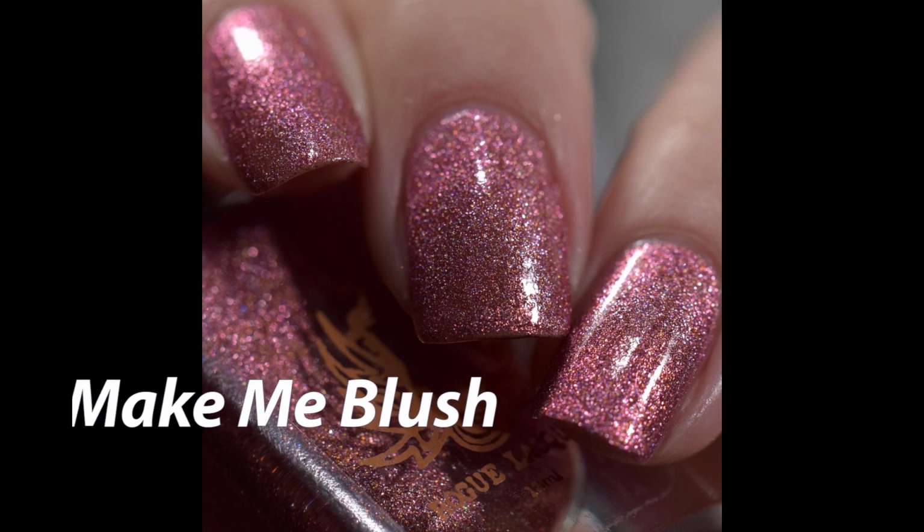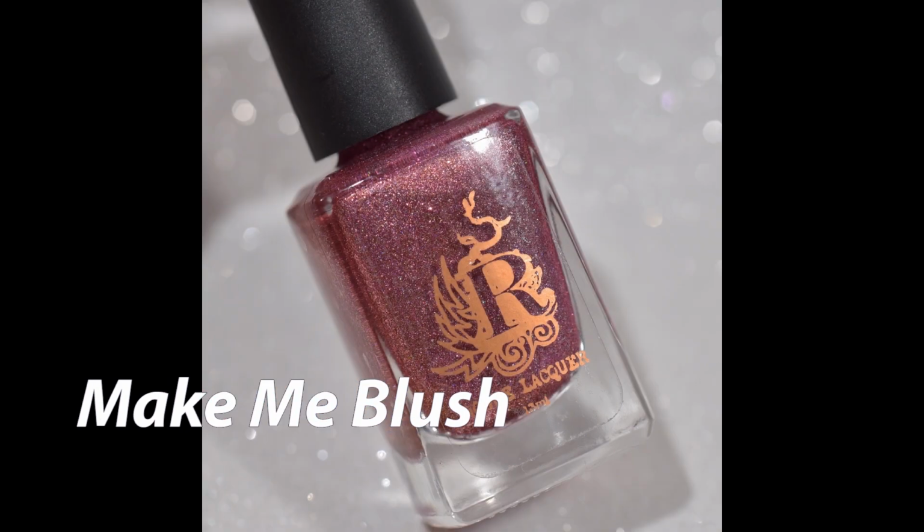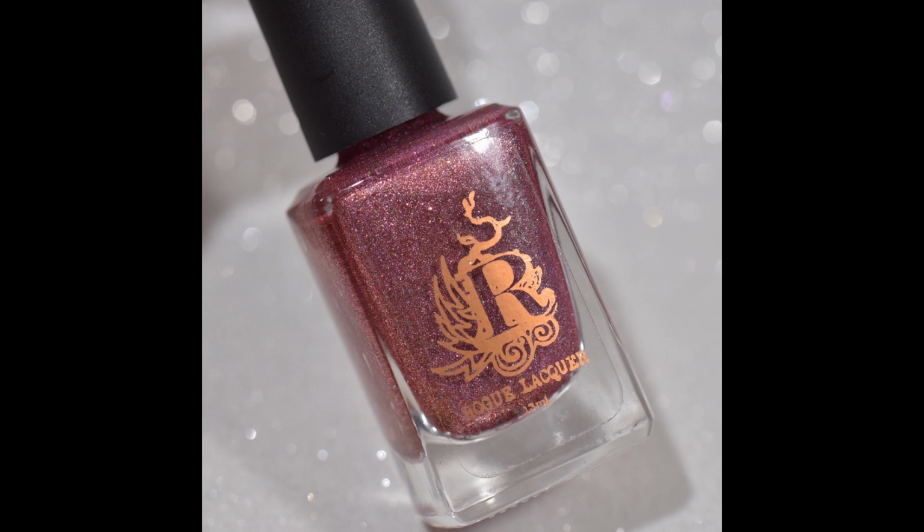This next polish is called Make Me Blush, and it is a custom for the Nail Stamping Sisterhood group, and it is going to be $12. And it is a rose gold one coater that stamps.